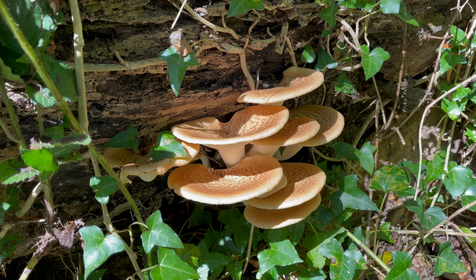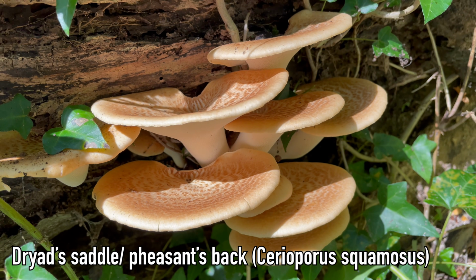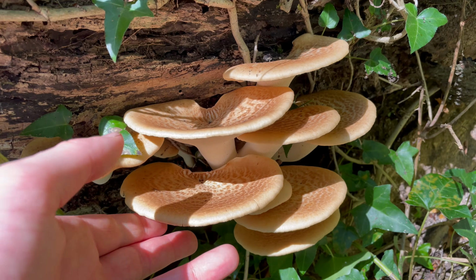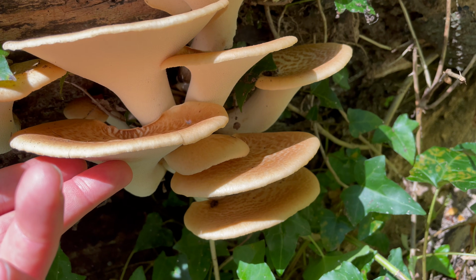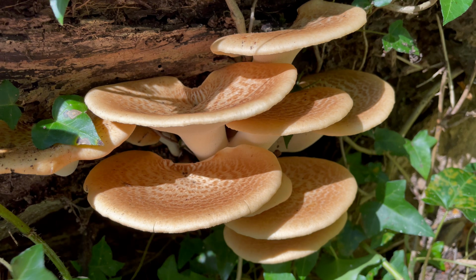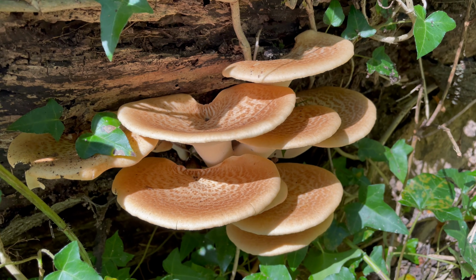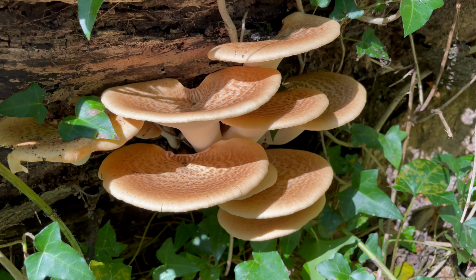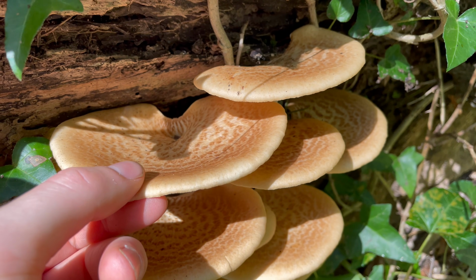These are Dryad saddle, an edible mushroom, though you only really want to eat them at their young stage. These ones here are absolutely perfect, but any bigger than this and they start becoming tough and fibrous. You can still eat them at that stage, but then they're best dried and powdered and used as a stock. But these are quite an underrated mushroom in my opinion.